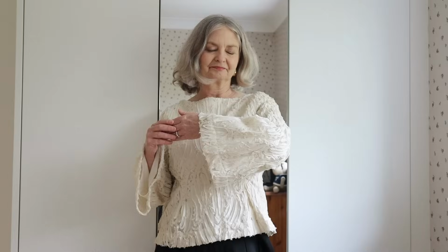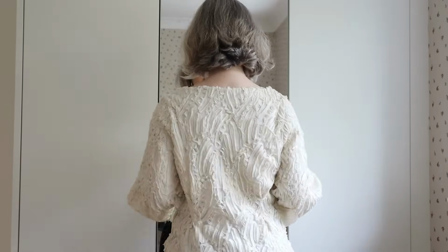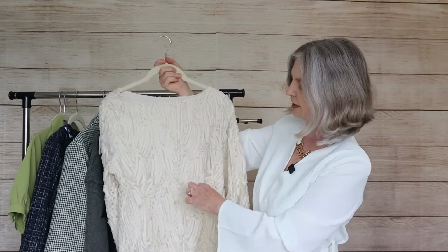So you can put it on and easily move around within it to get your arms up and through. The sleeves are sort of funnel sleeves. They're straight down to here and then they funnel out. And at the back, it's got little darts to give it shape, and darts at the front as well. Now, it's not too long on me either, so it's going to be fantastic for regular height and for petite. As I said, it looks beautiful with the black trousers.